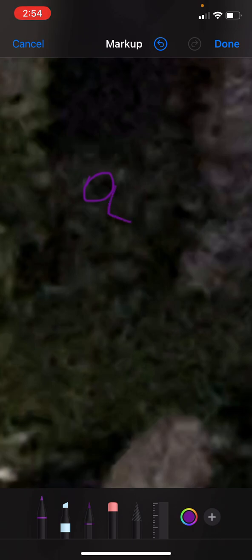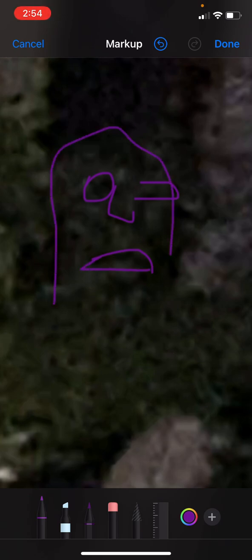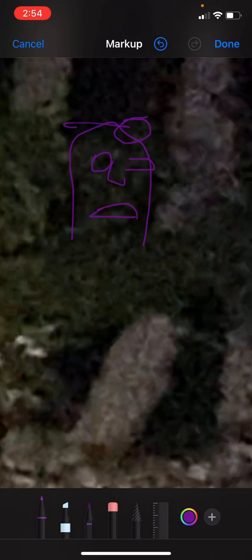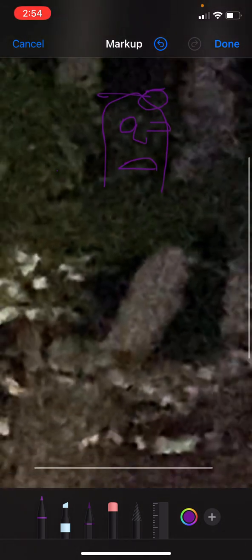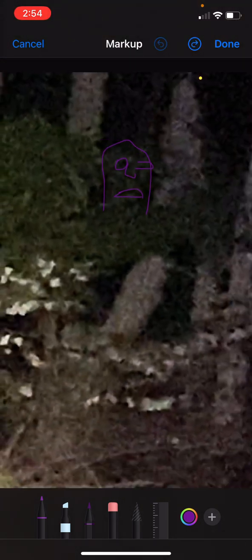Here's one eye, his nose, his other eye. There's his mouth. His big head. Little juvenile on top, using that vegetation to hide. Looks like there's another baby there on the ground. Masters of disguise, that's for sure.